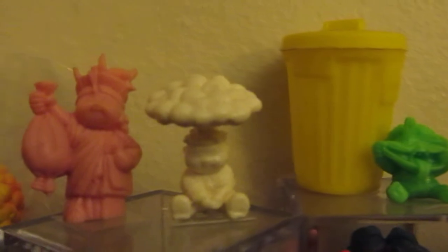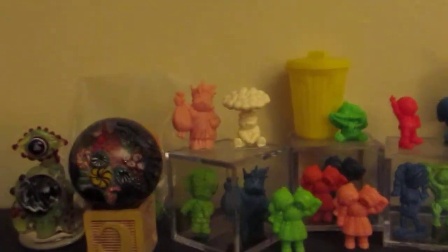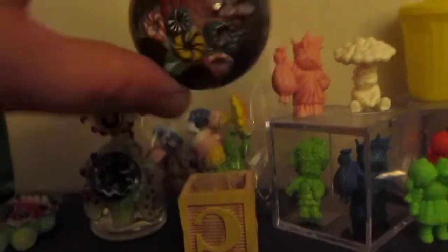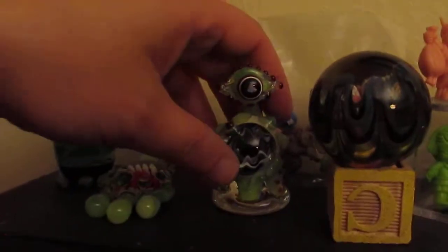It's made out of some white stuff. I don't know what that is. I don't know anything about making things out of resin and plastic. This is a glass ball that my fans sent me. It's made by Joshua Justice. He's an amazing glass worker. Long glass. It looks like the sea inside, like coral and stuff. Awesome. Then Joshua Justice also sent me this little alien monster made out of glass.